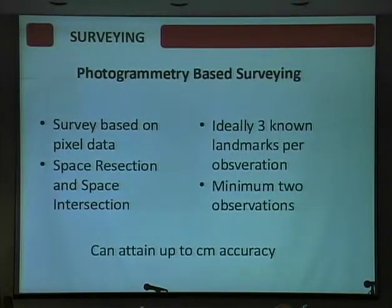This year for the surveying, we tried something a little bit different. Traditional surveying, as you have probably seen sometimes on the roads, there'll be a guy standing with something that kind of looks like a telescope. He'll point to something and then try to measure it, figure out angles, and get the information back. York has a very strong surveying program and surveying students. So this year we switched to something called photogrammetry-based surveying.